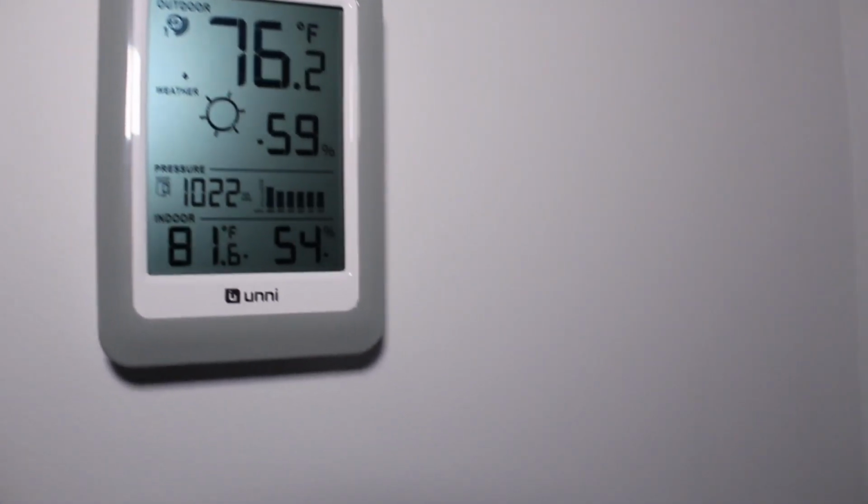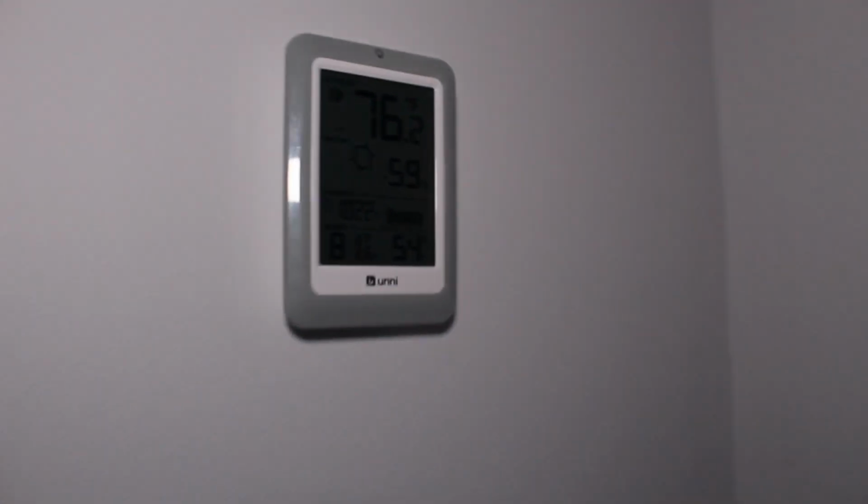and yeah, pretty high pressure, and that's because of the general Bermuda high causing it to be so hot, the heat wave and stuff. It's because of the high pressure over the ocean, just forcing all the warm air over here.